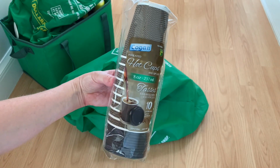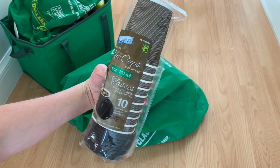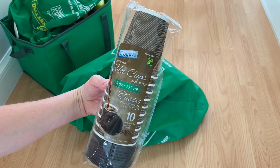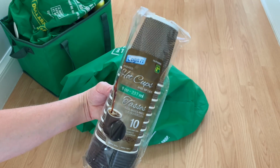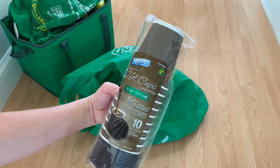The next thing I bought were the insulated hot cups. There's 10 in a package for $2.50. They're by the brand Kogan. And I just like to have some of these in the house, just in case you don't wanna take your good cups out and maybe leave them somewhere. I just make a coffee in this, and if I leave it, fine. I've been looking for these for a while and haven't seen them.